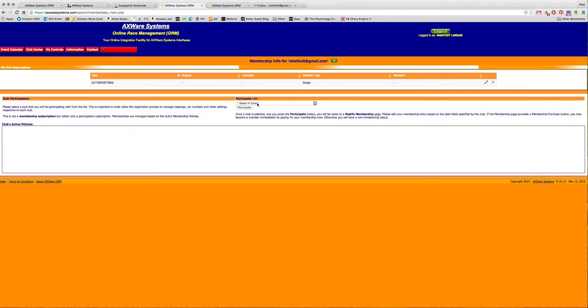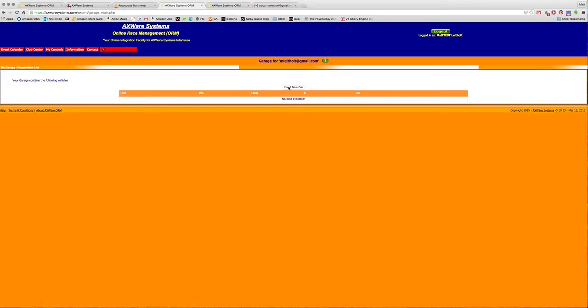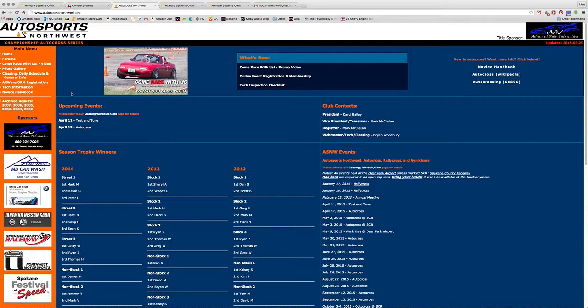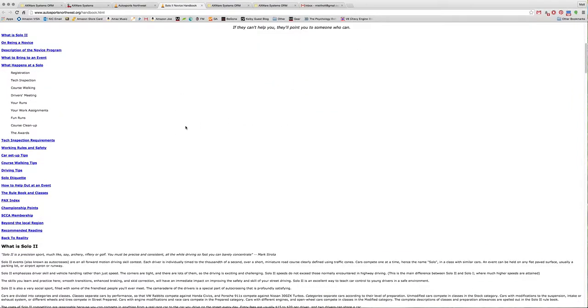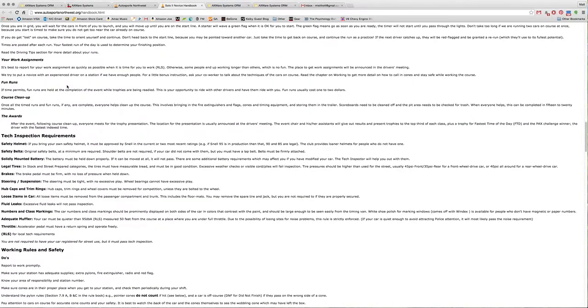Alright, so we are going to now go to my controls. We're going to go to my garage. The garage is where you keep all your vehicles. So now we're going to go insert new car, and local class is the class you're trying to race in. Now these classes are all listed on the website. You can do research through them in the novice handbook right here. So read through this. It's got plenty of good information. Basically read through this whole thing and you'll figure out where you need to be.